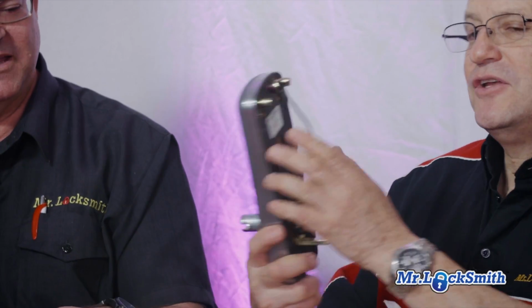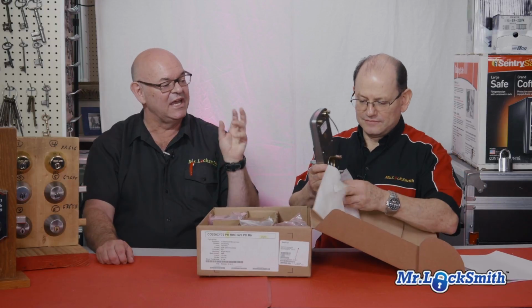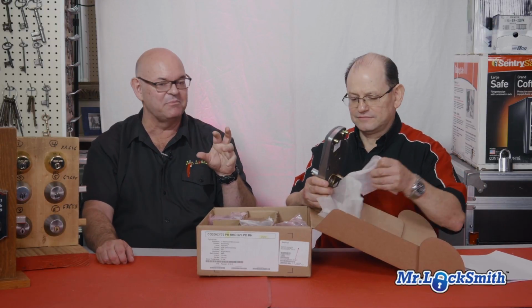Heavy duty. Lots of parts. Schlage, Ingersoll Rand, whatever you want to call it, or Weatherproof. It's outdoors. You can put an extra extended battery pack on it.